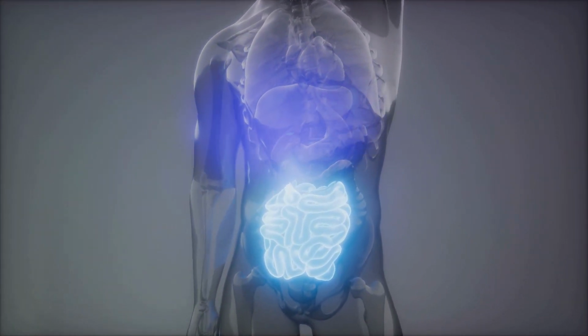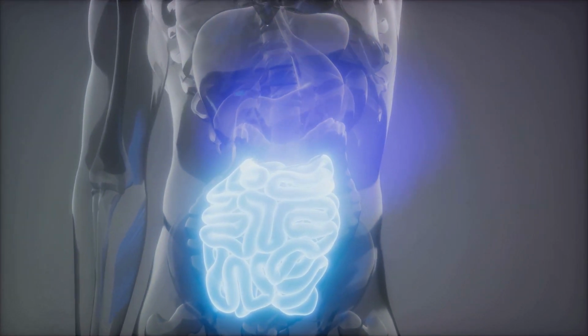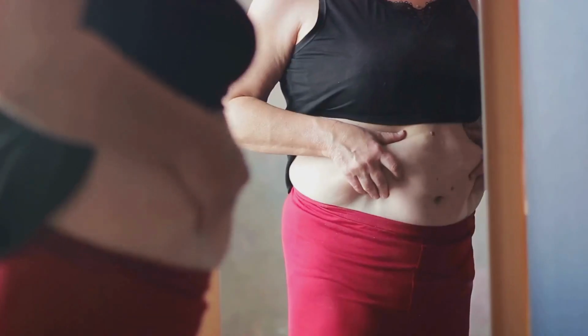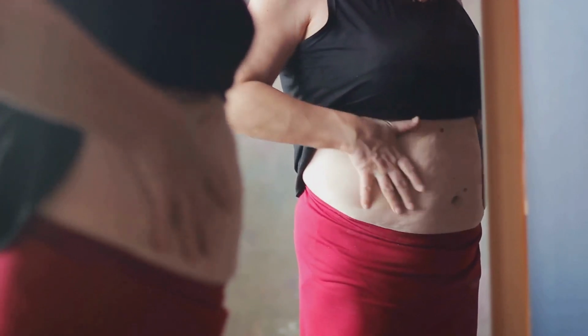In conclusion, gastroparesis related to insulin resistance is a serious condition, but it's not without hope. By understanding the connection and taking proactive steps, you can improve your digestive health and overall well-being.